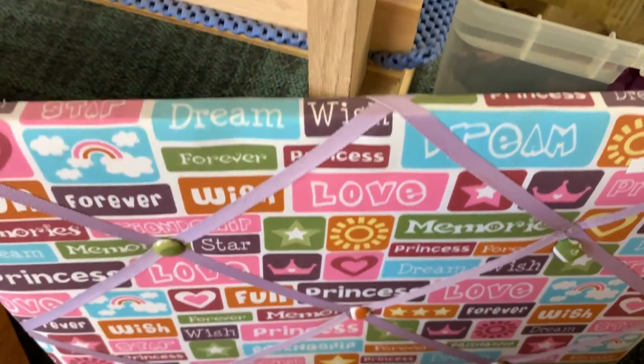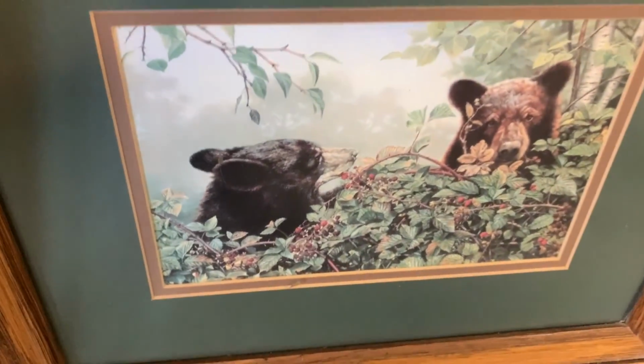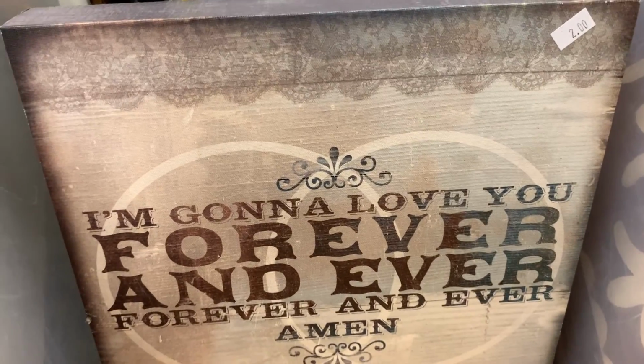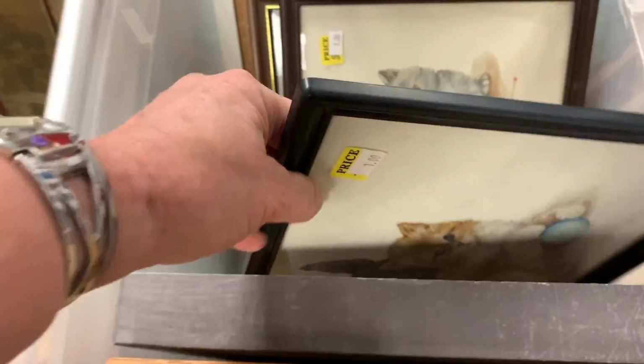That could have been worth something. It's a vintage scripture picture, but I didn't look it up. I like that. Didn't get it though. Very picky on my paintings if I buy them for resale, because I'm gonna have to put a lot of time and effort into packing them up.